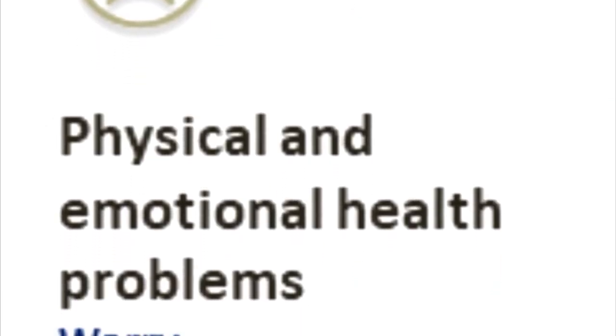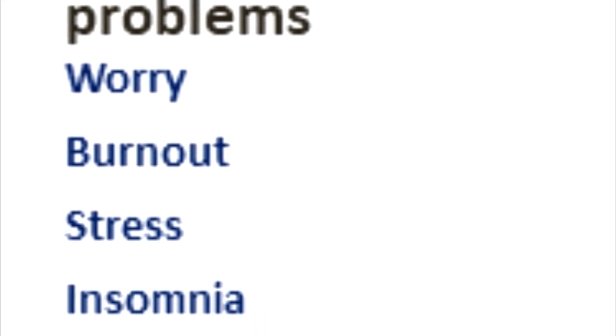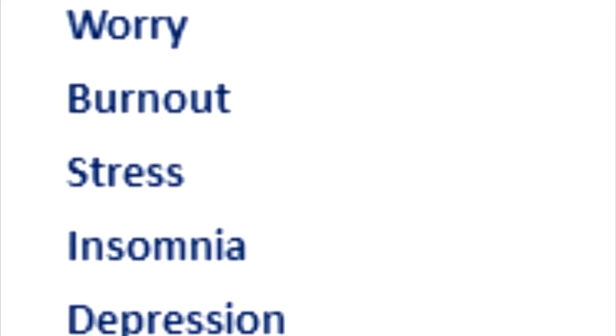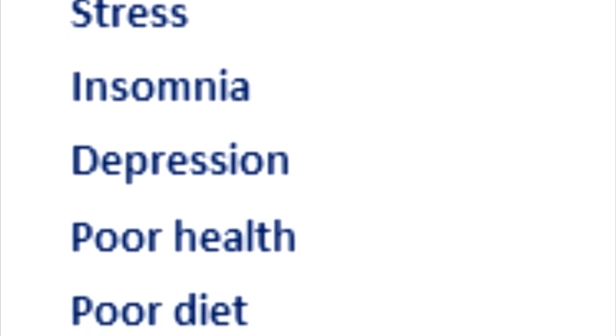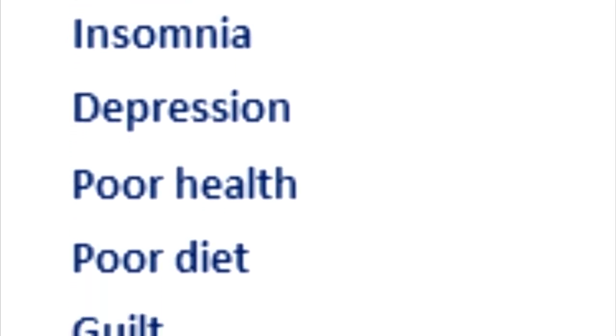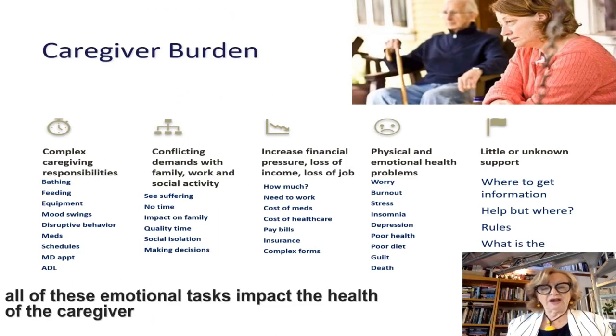Then we have the physical, the emotional bucket and those particular needs. And this is primarily focused on the caregiver. How do we deal with the caregiver burnout and stress? What about those sleepless nights? How do we handle that? And poor diet. And poor diet seems to be grabbing some junk food because I don't have time to sit down and have a meal, or just there's no time to cook. So all of these emotional tasks impact the physical and emotional health of our caregiver.